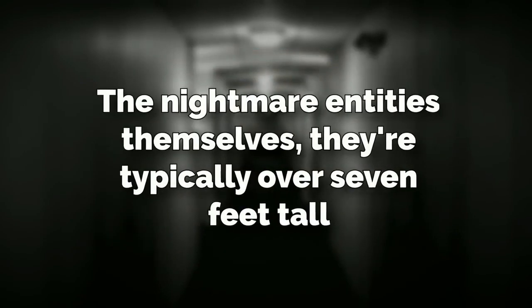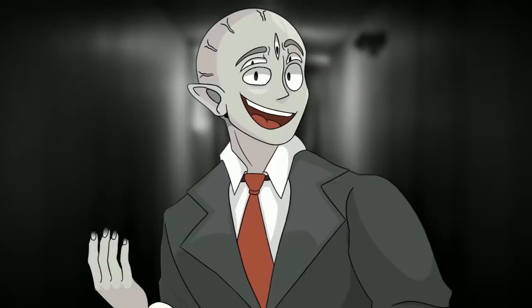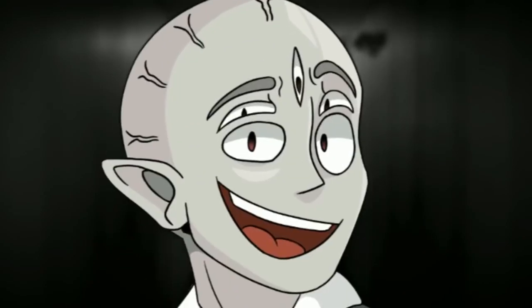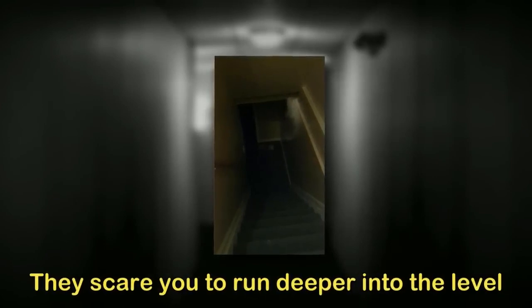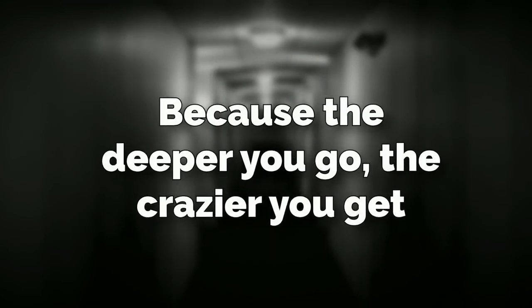The nightmare entities themselves are typically over 7 feet tall, and they move so fast that it's hard to tell if they float or run. Doesn't matter though, because their main goal is to drive you insane, and I think they do a pretty good job. They do it by what I said earlier: they hide in the dark spots of the level, and they scare you. But they scare you specifically in order to make you run deeper into this maze of hallways and rooms. They want you to open as many doors as you can and get lost and go deeper and deeper into this dream level, because the deeper you go, the crazier you get.